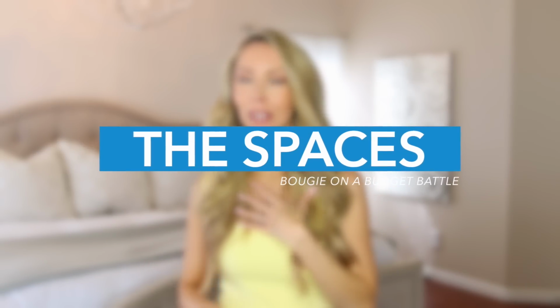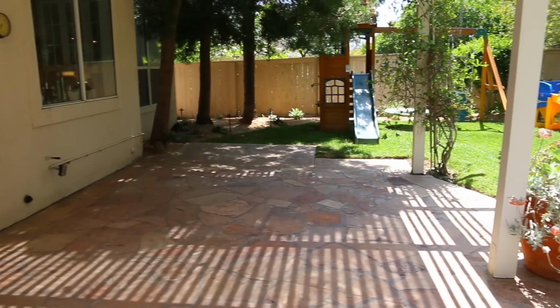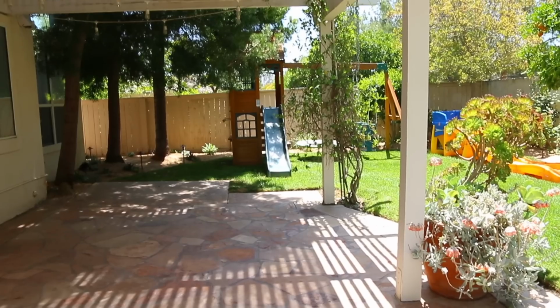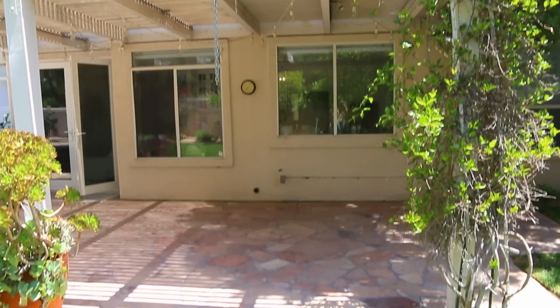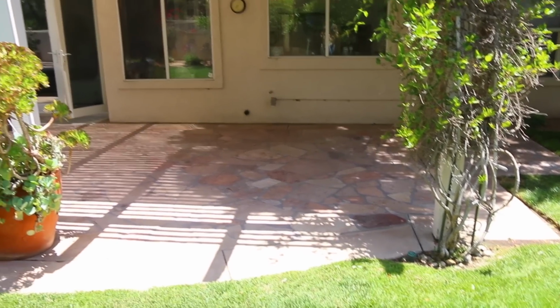My area is our back patio. We used to have a patio set out here. It got rained on one too many times, and it got completely covered in mildew. It was nasty, it could not be salvaged. So we thought, you know what, let's start from scratch.